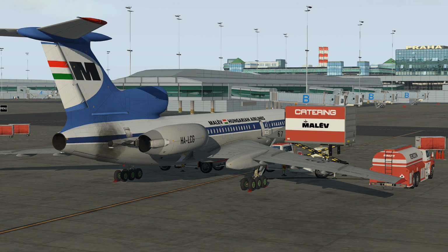So Malev operated these planes from the early 1970s up until 2001, and the last revenue flight was Prague-Budapest-Prague actually. I think the airplane designated Lima Charlie November did that last flight, and on the next day there were a couple of celebratory and farewell flights, and Malev said goodbye to the Tupolevs. But this plane was really beloved by the pilots, especially they refer to it as the Big Iron. That's the nickname that they gave to this plane. It was a real powerhouse. Good old Soviet craftsmanship, comrade.